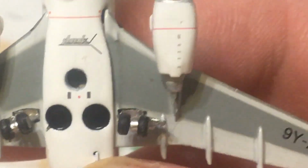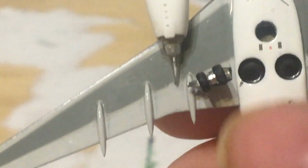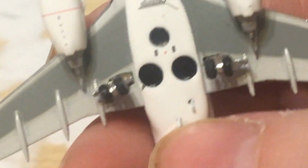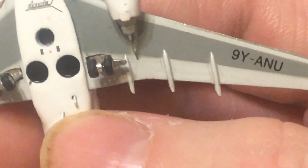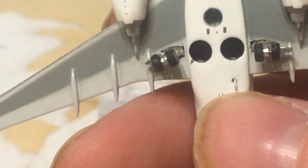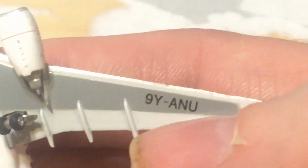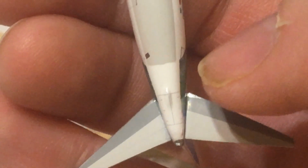Usually that's supposed to go straight across. I don't know if that's just an error or if that really does happen, but anyway, it seems like it. This particular main landing gear is a little bit cockeyed, and then this main landing gear right here is straight like it's supposed to be. There's your stowage points for your main landing gear. And right here is your underside of the wing. What do you call it? Details. Right here is your registration NY-ANU.